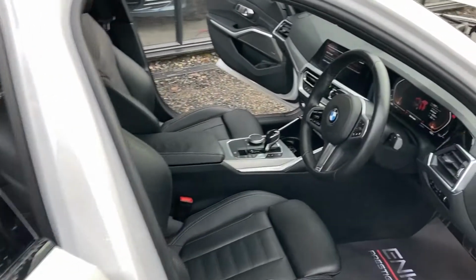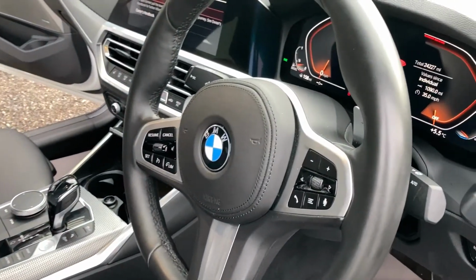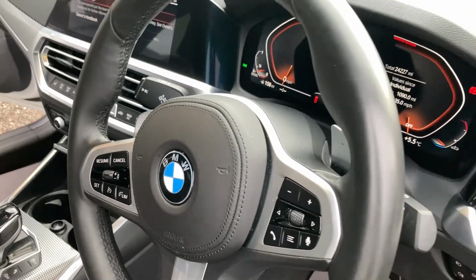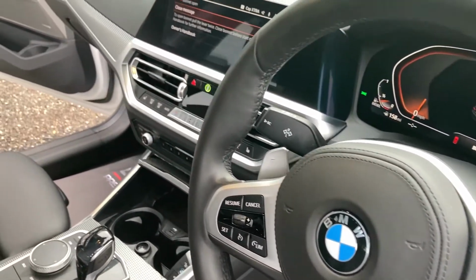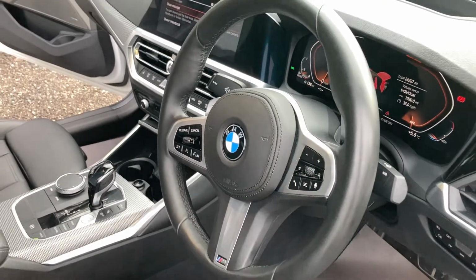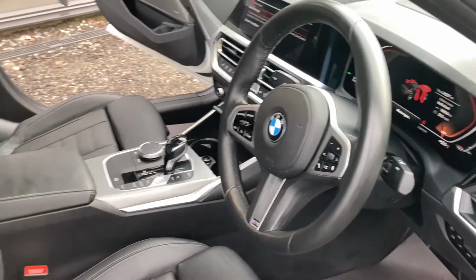And more towards the inside as well. As you can see, it has got the iDrive system in here. It's got the BMW Live cockpit, nice center console screen in the middle as well. Big chunky steering wheel, which I actually quite like.